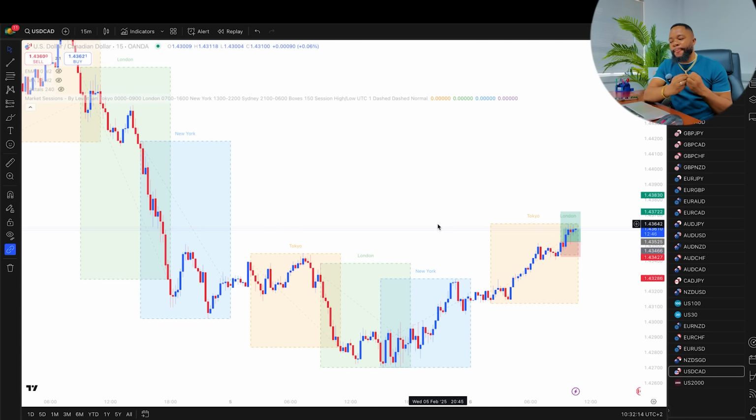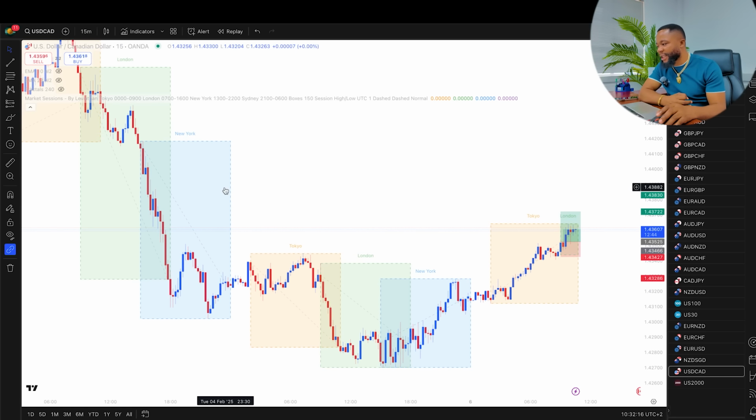So the first thing is for you to be able to put that indicator on your computer. All right, are you with me? First thing, put this indicator, Market Sessions by Leviathan, on your computer so that we can be able to know the opening and the closing of all the major market sessions we're going to be trading. And those major market sessions: Tokyo, London, and New York.